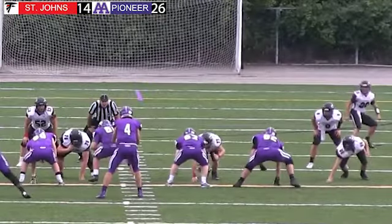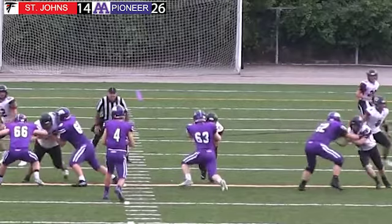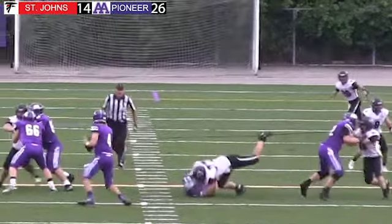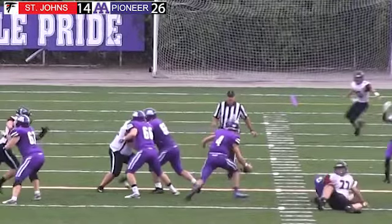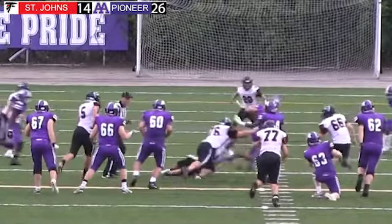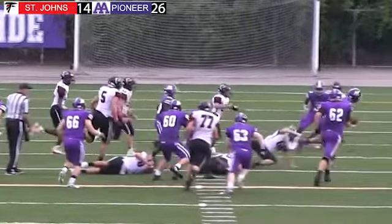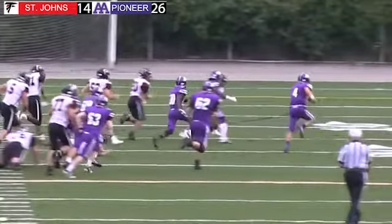Easthope calls his own number as he was looking for a screen play to the left and saw daylight to his right and made a couple nifty moves on his way and caught the just inside the near pylon, and that makes it 26-14 Pioneer. Easthope, well, he had a huge run for a touchdown last week. He has another big run for a touchdown this week, this one longer.